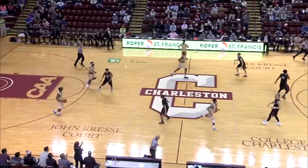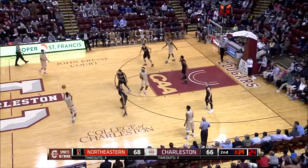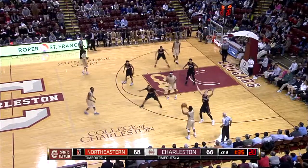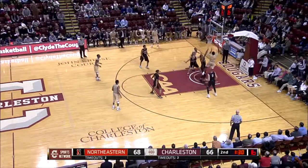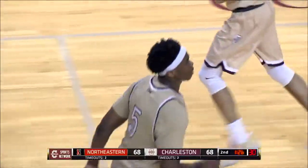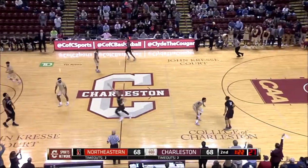Rebound grab by Jarrell Brantley. So Charleston trailing by 2, 68-66, 1:35 left to play. Grant Riller over to Joe Chile. Chile over to Cam Johnson. Gets it to Brantley. Brantley in the middle of that zone. Gets into the paint. Spin, turn, shot up off the glass, and it's good! J.B. Jarrell Brantley with his 14th point of the night, and we're tied at 68 with 1:20 left to play.